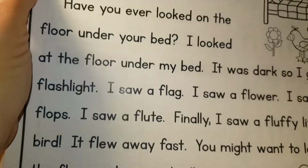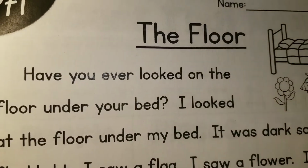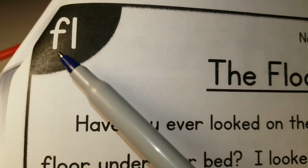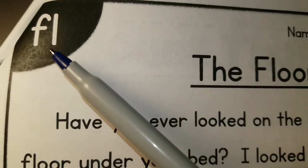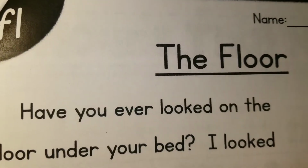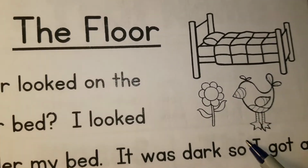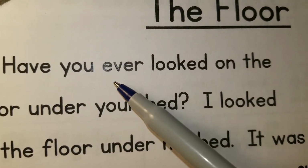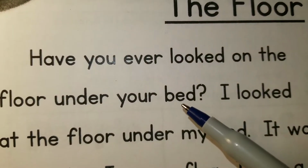And it's right here. Okay, so here we go. The Floor. The Floor focuses on this blend, FL, fl. We're gonna see a bunch of words that have this blend right here. Once again, the title is The Floor, and of course you can color your pictures after we are done reading and answering the questions.